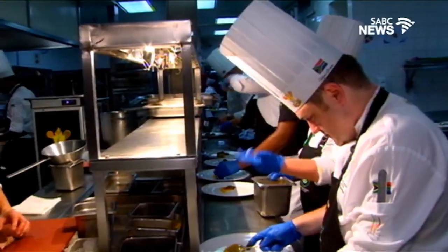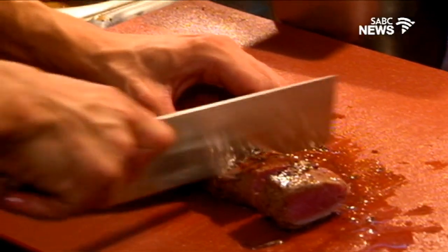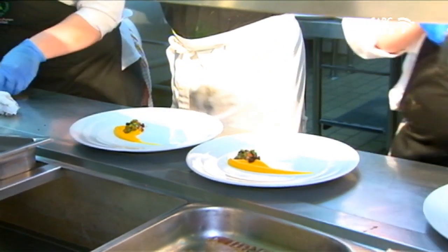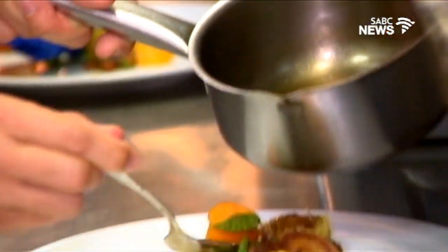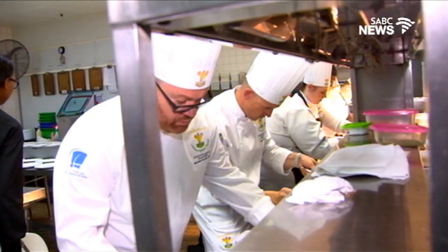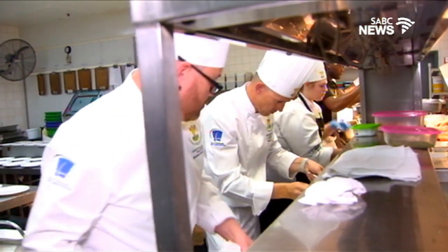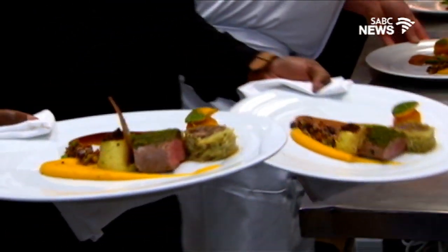We are doing a lamb dish as the main course. We've got a lamb loin, we're using lamb shank, and we're doing a whole bunch of butternut, cauliflower flans. We're doing some dried pancetta of the lamb belly, and we've got a little bit of a bean salad as well to go with the dish. So we love lamb. We know that the lamb is good in Germany, so that's why we're trying to stick with it.